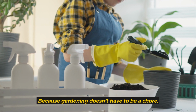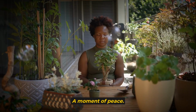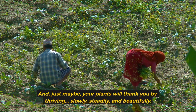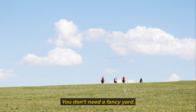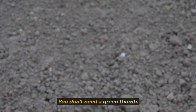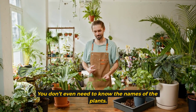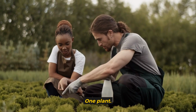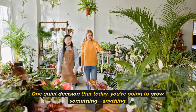Because gardening doesn't have to be a chore. It can be a quiet victory. A moment of peace. And, just maybe, your plants will thank you by thriving. Slowly, steadily, and beautifully. You don't need a fancy yard. You don't need a green thumb. You don't even need to know the names of the plants. All you need is a start. One pot. One plant. One quiet decision that today, you're going to grow something, anything.